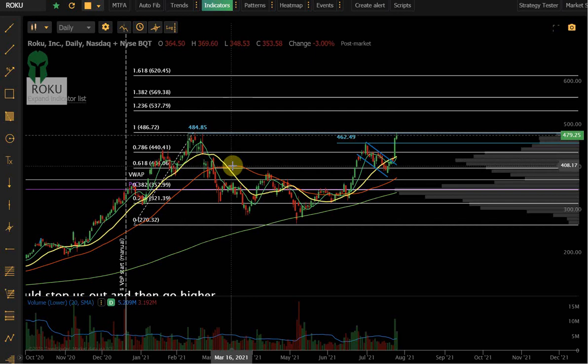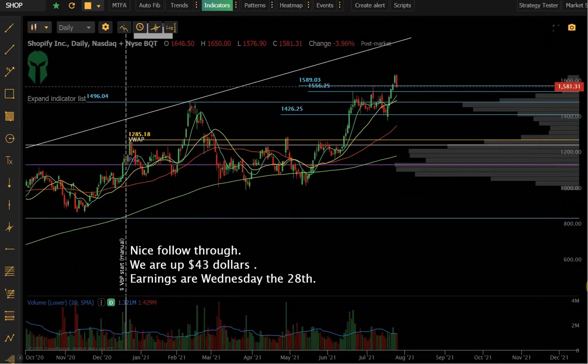So let's see how it plays out. But I like the idea. I like it a lot. Let's see how we do here. But I think this is raring to go. I think it's ready to go up another level. I do think we're going to get to this 537, 538 level, and we'll see.